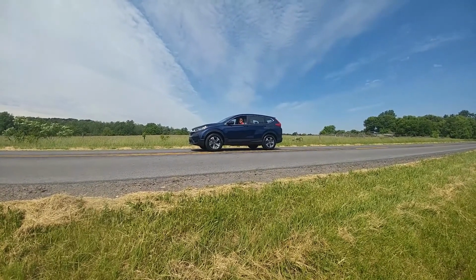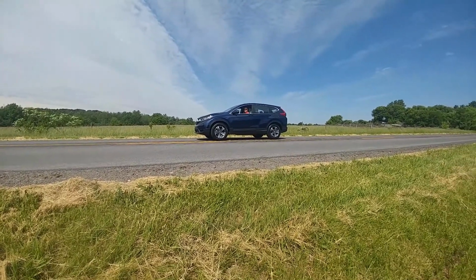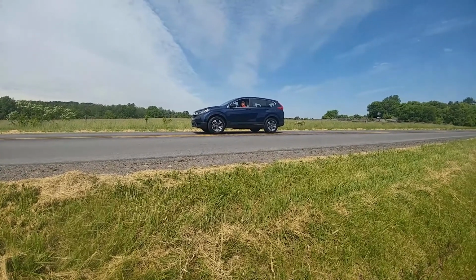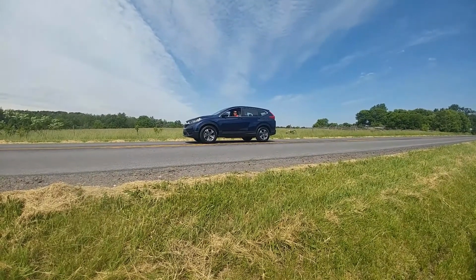Nice looking color though, isn't it? Yeah, the blue looks really nice here. I got it up with the tire wet on the car too. It's shining nice. I do like the body lines on it too. The styling's really good. Yeah, I'd say for 25,000, this is a very nice car.